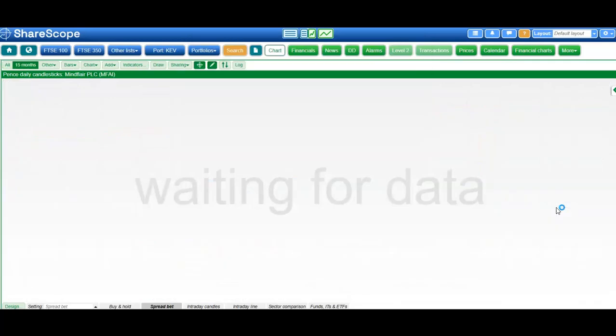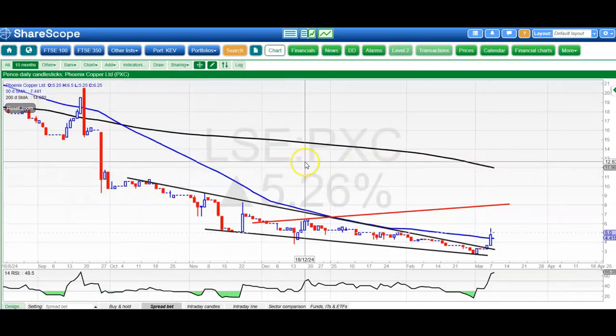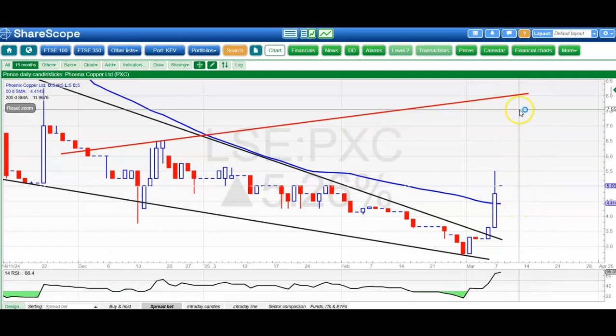Last week, or on Friday, we saw Phoenix Copper rise on no news, and it's even more intriguing that it's still rising on no news. Above the 50-day line now at 4.4 pence, looking for up to 8 pence by the end of this month. And obviously that might be driven by funding news.